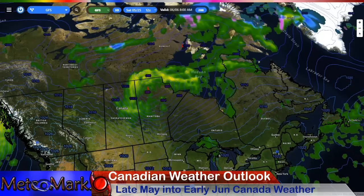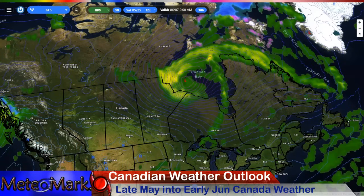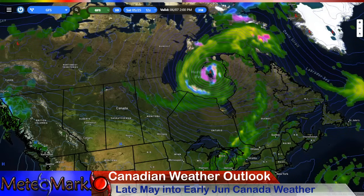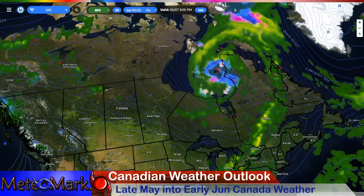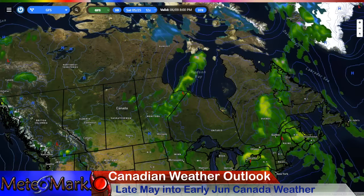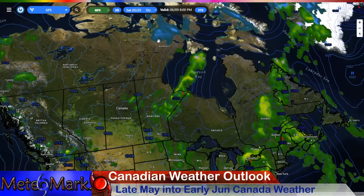Look at the good news here in eastern Canada. You start to see this high pressure from the United States building in. This big old low up north towards Hudson Bay, really winding up, a 972 millibar low, filling in with rain and snow mix way up there in the north. But look at that, the rain and snow line is way up here just south of the Arctic. So yeah, rain is ahead.